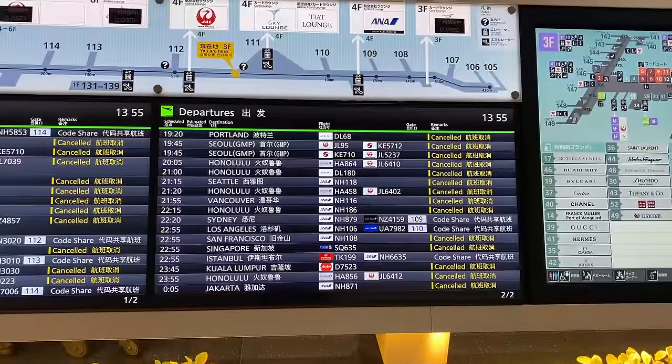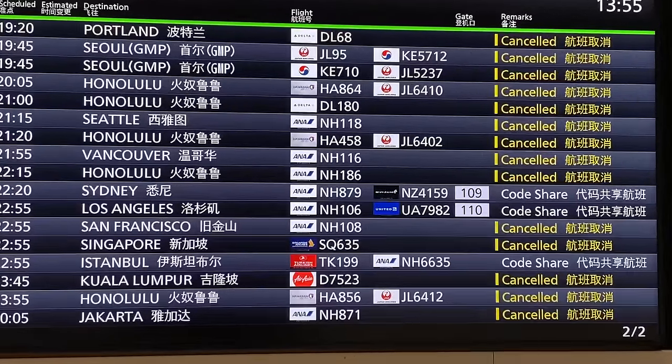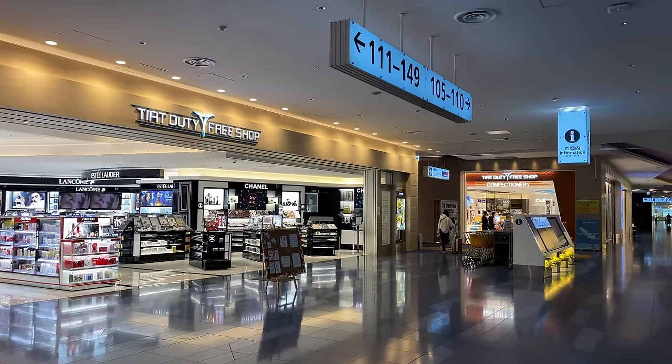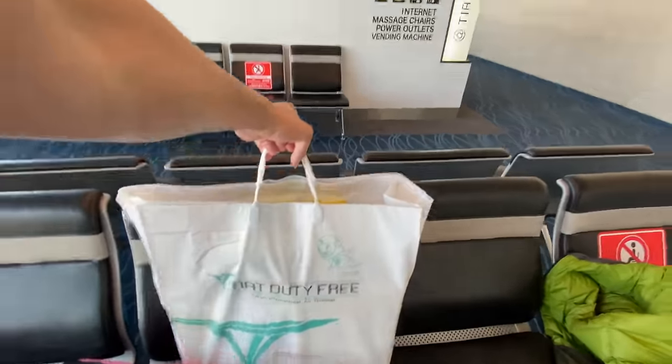Haneda International Terminal is dead quiet today. It's only about 2 p.m. and only 6 flights left to depart. Maybe only half of the shops were open for business, and I went into this duty-free shop to get some souvenirs, including vodka and snacks.